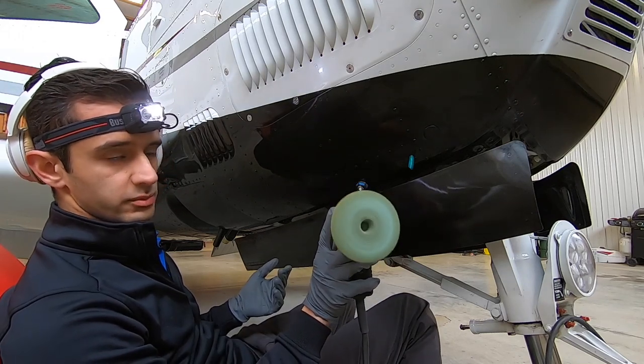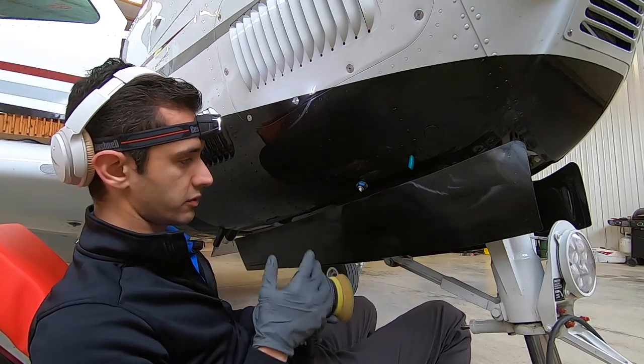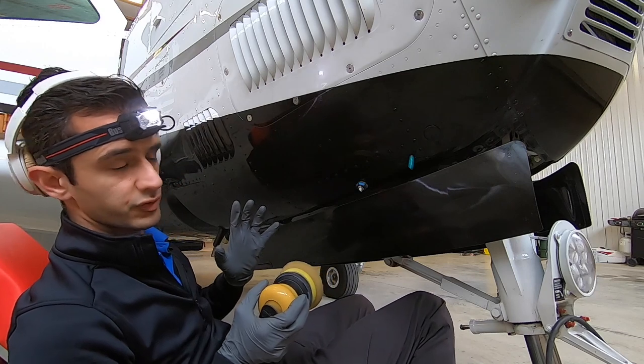It is a dual action machine, as you can see. So it has a more random motion, and it doesn't cause holograms. So we're going to use this to finish the black metallic surfaces to make sure we have the best possible finish on here.